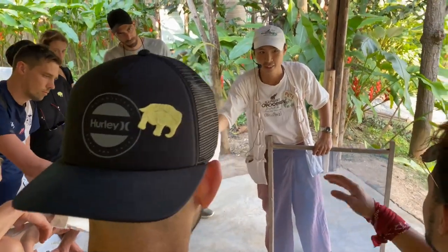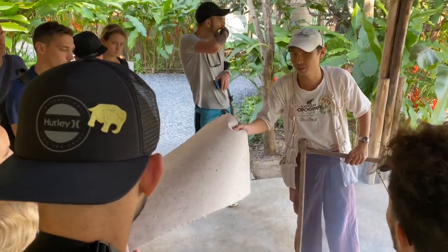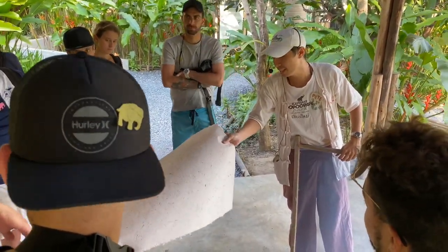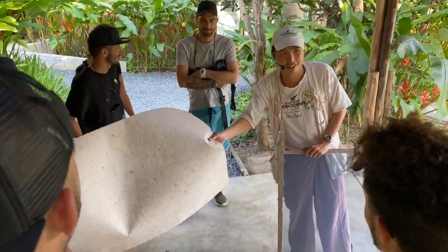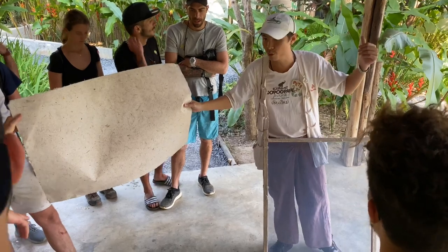Which side do you use? We can use both, but writing on the back is gonna be better. Because mostly this paper is not gonna be for writing. It's gonna be for crafting stuff. Like you see the front over there, like a book, notebook, bookmark.